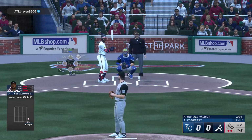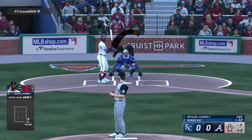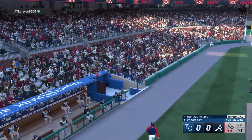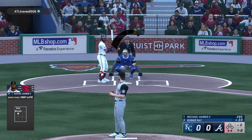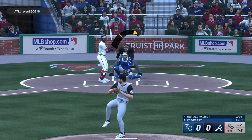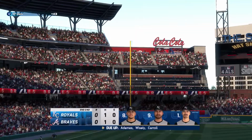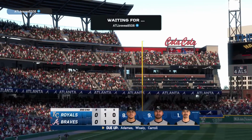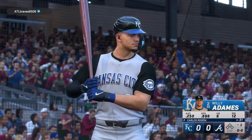Fouls that off to the left, and we'll do it again. 2 down, nobody on. And it's fouled off. They'll do it again. Caught him looking for the K. On to the 3rd inning. Willie Adames stands in.